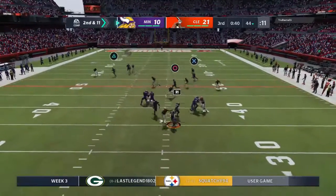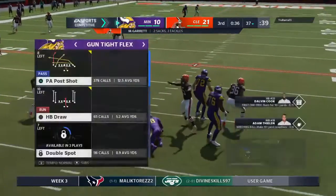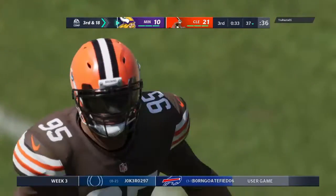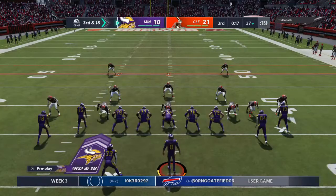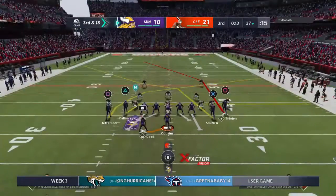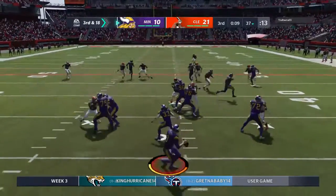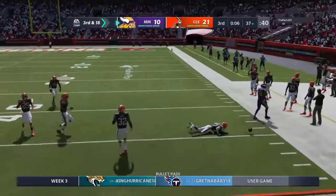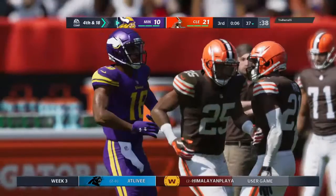Throwing again on 2nd down. Cousins. And the Browns pressure gets to him that time, and he's going to go down. Myles Garrett able to get in there for his 2nd sack of the afternoon. Cousins with work to do after the sack as he brings his guys up on a 3rd and long. Play action now. Cousins. And the throw there going to be incomplete. Intended for Justin Jefferson. Incomplete.